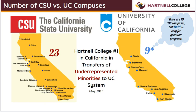Again, there are 23 campuses within the CSU public university system, and although there are 10 campuses within the UC public university system, only 9 of those are open to undergraduates. UC San Francisco is a graduate school, only open to students with bachelor's degrees now pursuing master's credentials and/or doctorate level degrees.